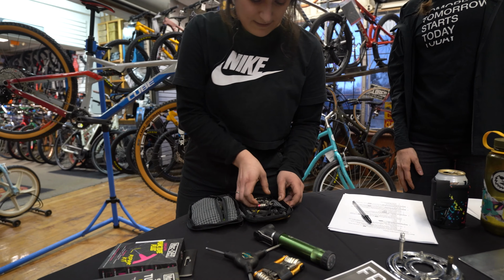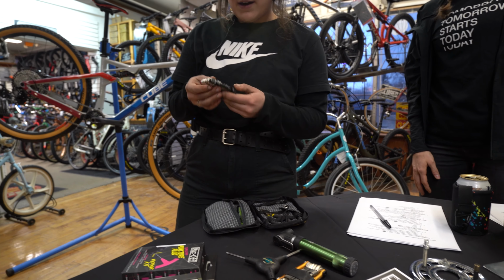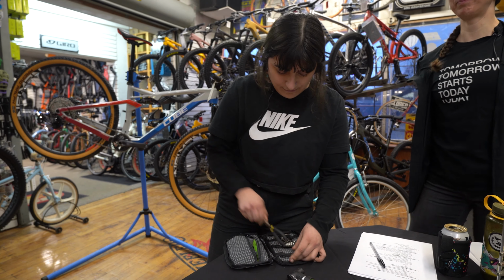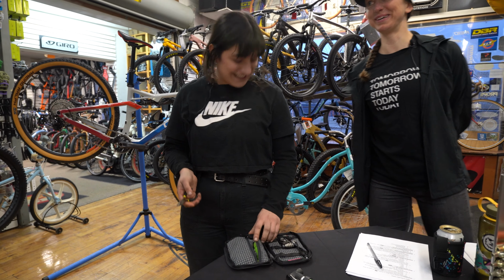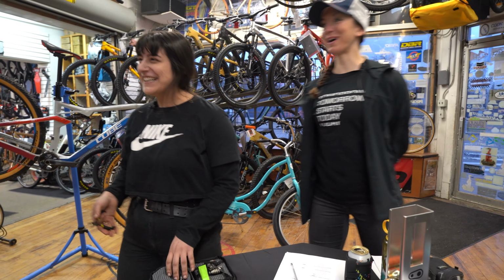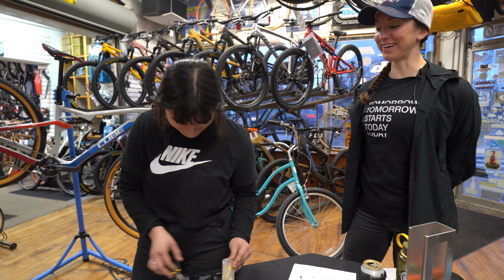Yep. We've got a multi-tool here. As long as you have all the Allens that you need to at least do what you're comfortable with, that's all you really need. A pair of pliers in here. Her kit's very intense. She carries pliers with her. This is the next level. This is how you tell you're a mechanic, when you carry pliers with you.